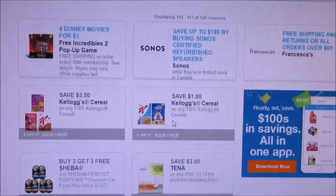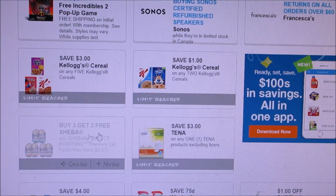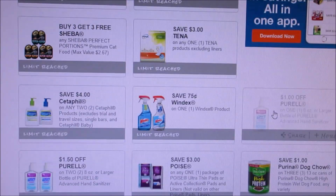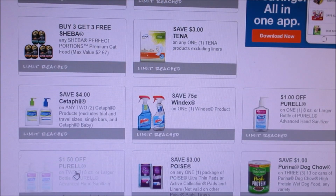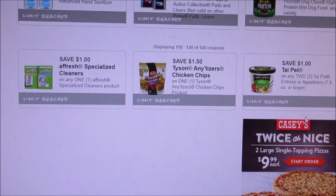But the coupons that did not reset for me are the Kellogg's. I printed off the Sheba one. The Tena, which I think does expire in a couple of days. The Purell, the Windex, more Purell, Poise, Purina, and those items did not reset for me. So it's up to you guys what you want to do. But other than that, there's some good coupons to print.